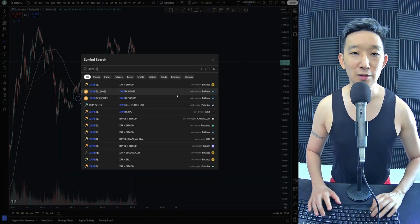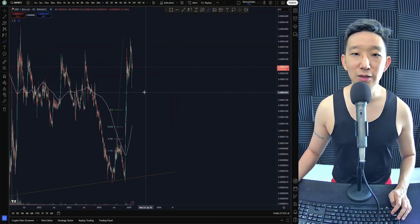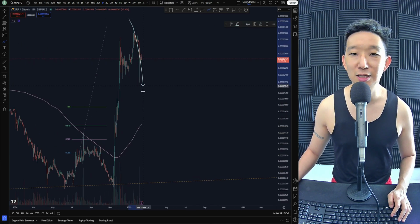XRP against BTC. XRP is also not really looking that good. There was a big slice down over here.